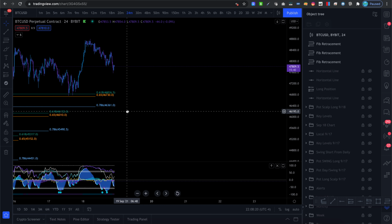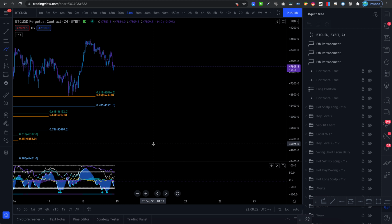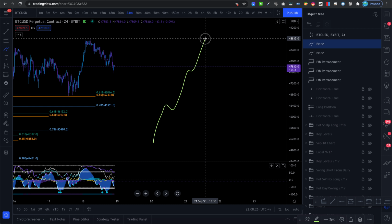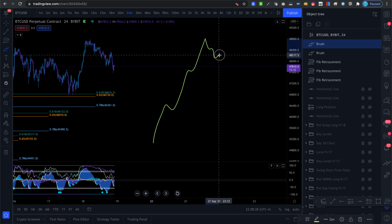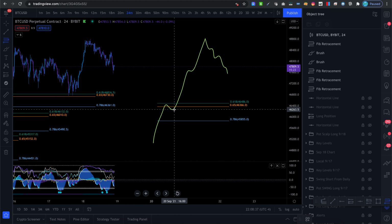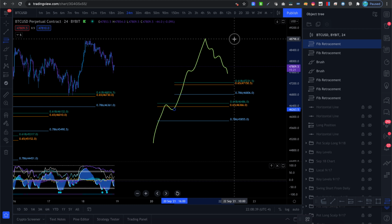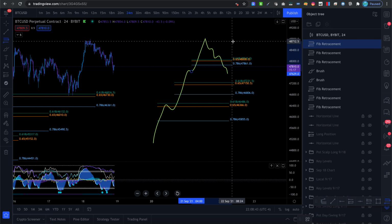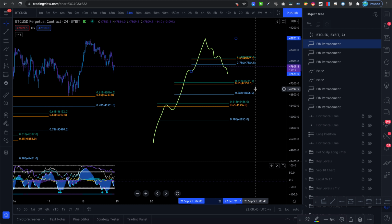So again, step 1, we're going to look for price to be in an uptrend in this case, or a downtrend. Once it starts to get a pullback, this is where we're going to pull our fib from multiple swing lows to the same swing high. We'll pull it from the swing low all the way at the bottom to the swing high, from this low to the swing high, and from this low right here to the swing high. It gives us multiple levels to look for our divergences.